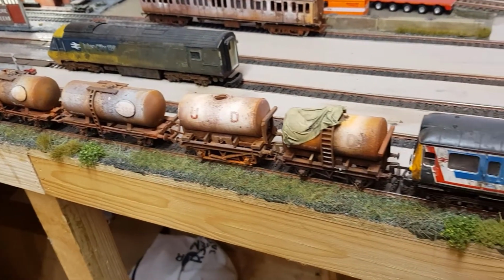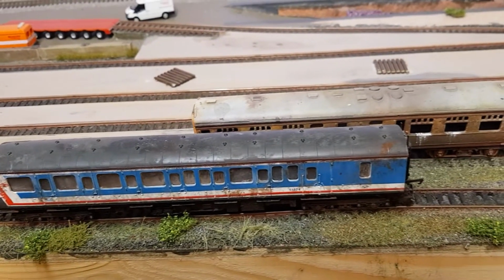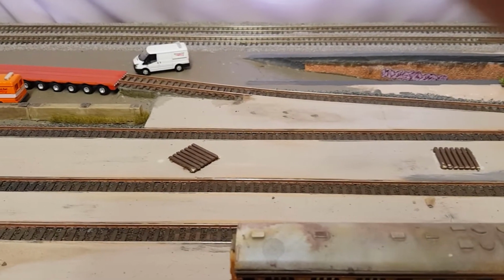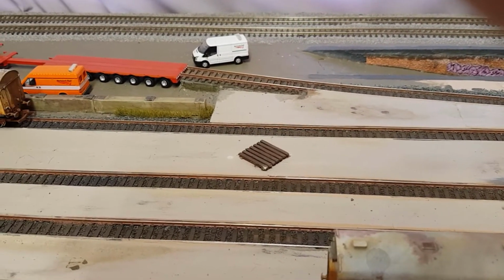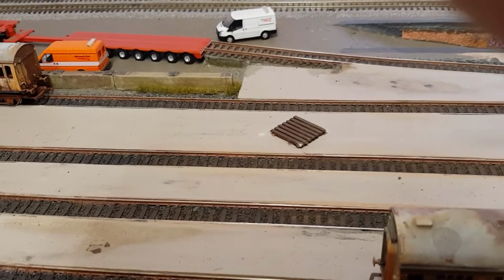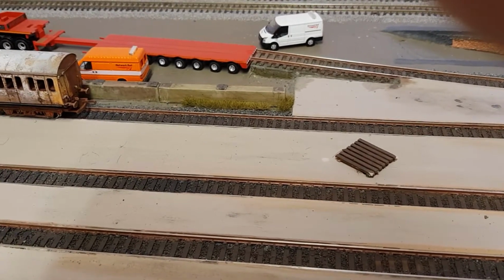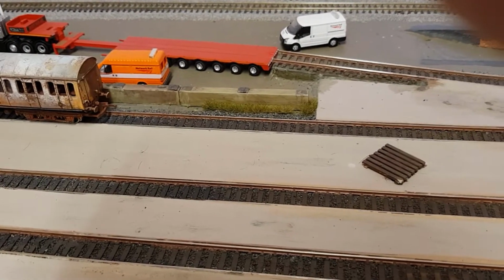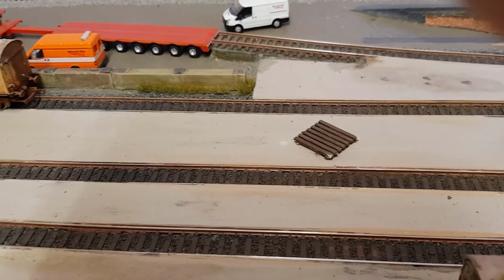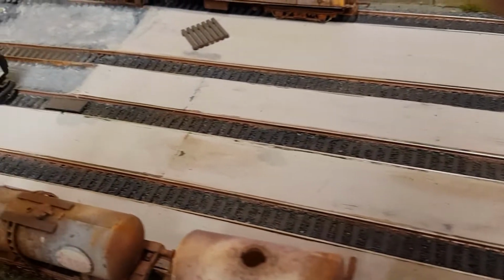older stuff awaiting either repair or to be chopped up. Again, this is all basic stuff that I've cut in some hardboard there in between. I learnt my lesson from using too much plastic card, especially as it gets quite warm in here. It tends to bow and buckle, so a little bit of hardboard, all cut.